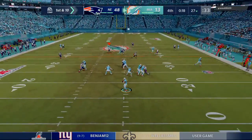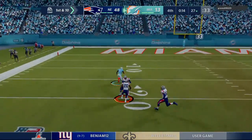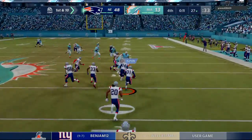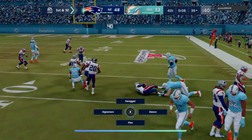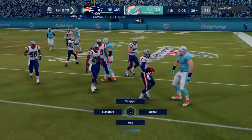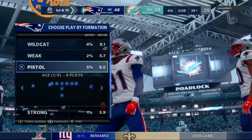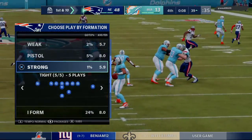Now a play fake here on first down. Now a desperation throw deep downfield. And now here is another interception. Picked up by Jonathan Jones. And he'll take this all the way down inside the 40. Intercepted by the Patriots. They'll take over 1st and 10 at the 39-yard line.